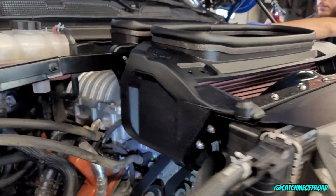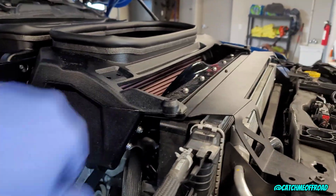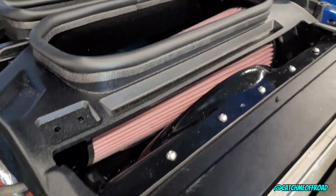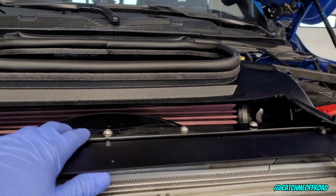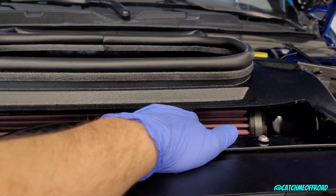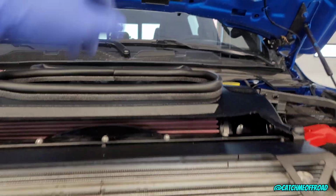Alright guys, so we just put the new K&N air filter right in there. Man, she's a big girl, huh? So we dropped in the filter, we put these nice rubber seals on that seal against the hood. We haven't done the hood yet, that's next. And then you can see air can come in from right here in the front, or it can come in through the top, which is what the hood connects to.